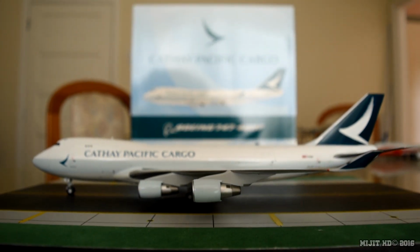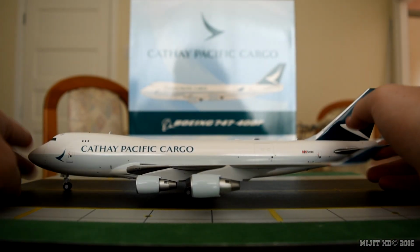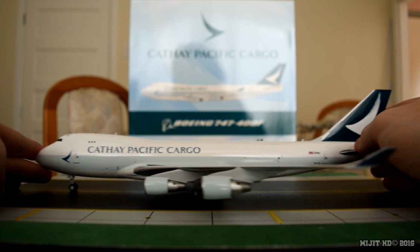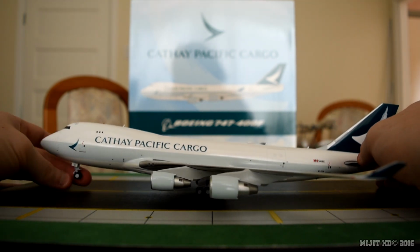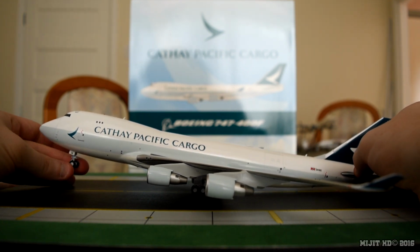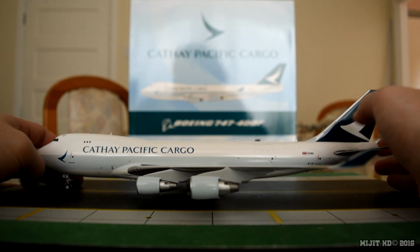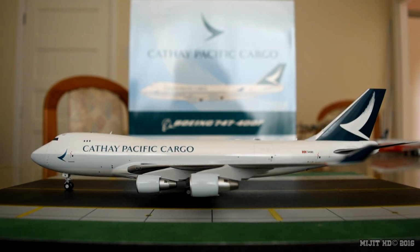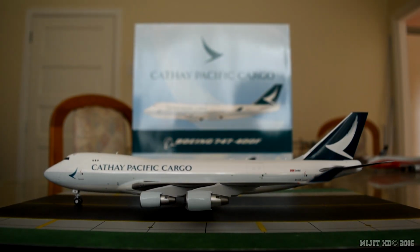Alright, so some features of this model now. Landing gear, they all roll quite freely, very nice to see. Nose gear swivels, and main gears do tilt in that position. They also tilt in the landing position as well, which I'll show you soon. And I'm going to take a look at the stand real quick.